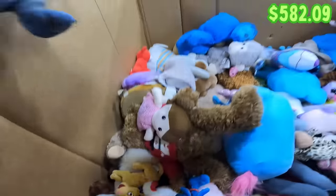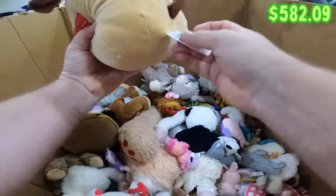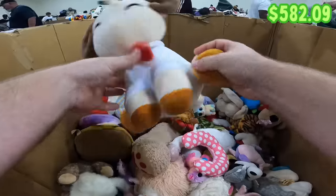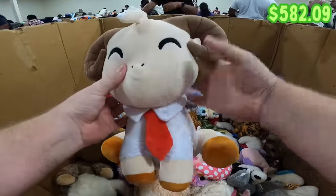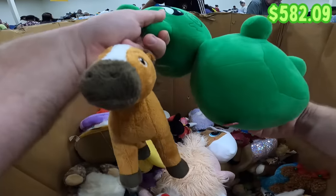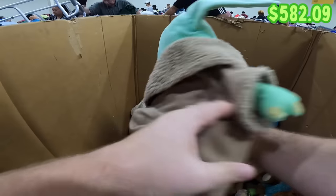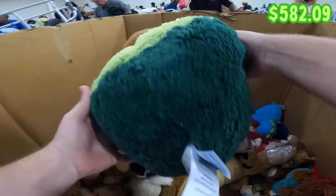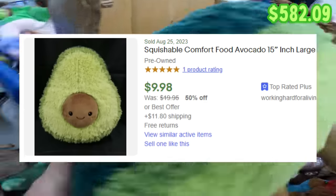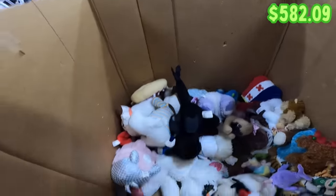What the heck is this? Another flip on my way. Woody. Simba. Squishmallow dog with a little bandana on, very cute. What the heck is this? Guess I'll get that. How do these connect together? There's like magnets in them. Baby Yoda. Grab one. Avocado. Squishable avocado. Nope. I'll take it.